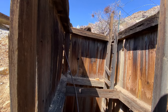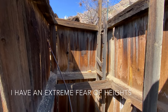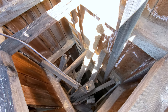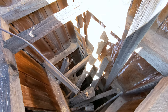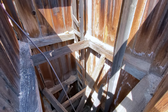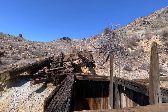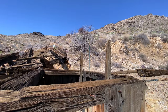Oops. Okay. Take your glasses off. Here we go. Oh, yeah. I've got your belt. That's pretty intense. Oops. Mind your head. Yeah, pretty deep, hey? Do you want to climb down there? I'm joking.